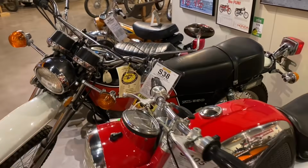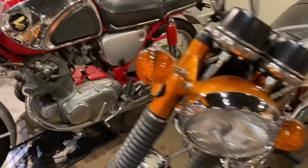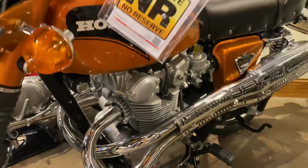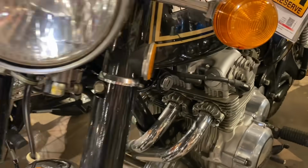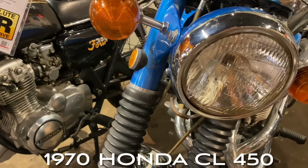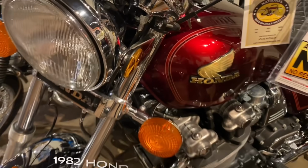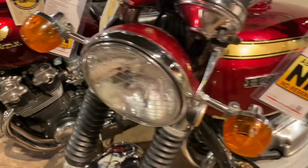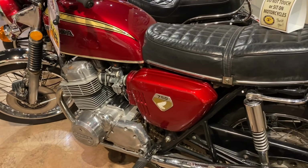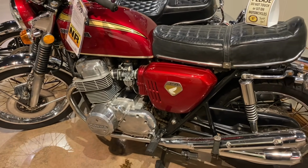1974 XL350 over here. We have the 1965 Honda Hawk 305, 1971 CL Scrambler. CL Scrambler right here. Over on this side, 1974 Honda CB354, 1970 CL450 K3. Next to it over here, the 1982 CB Custom, and as we saw before, a motorcycle that, help me in the comments, did it create the sport bike? Many say it did. It was groundbreaking at the time. The Honda CB750, this one in 1969.